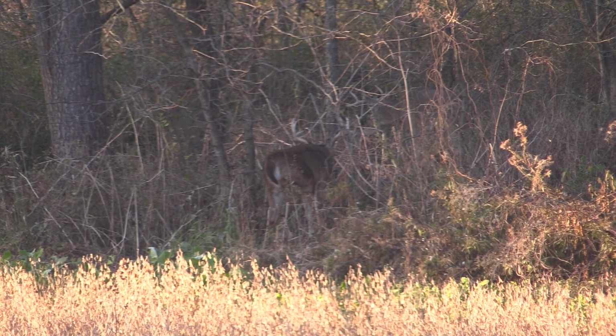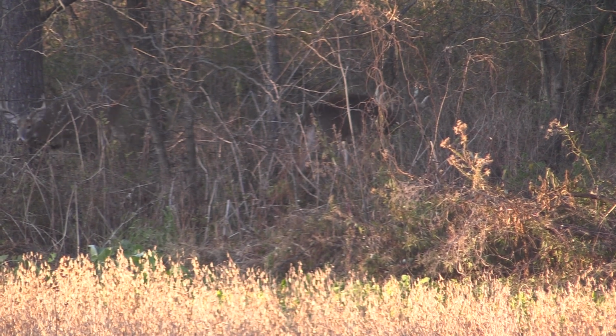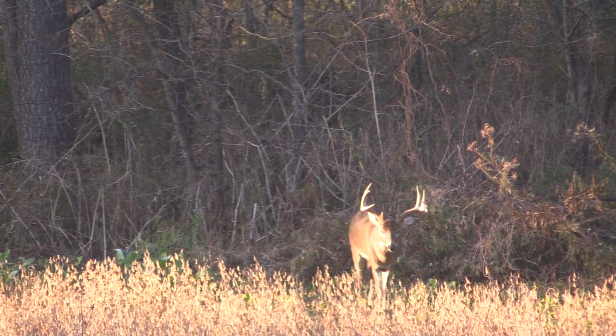Who else is in there? That buck. There's some leashes. I wonder if he was up in that thicket this morning. Could have been. He's pushing him out of there. I bet he goes right back. Look at his eyes, man. He's squinting.